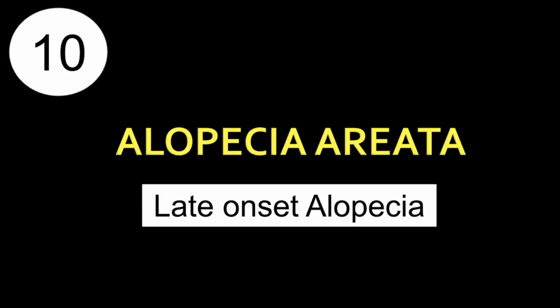Many of you are aware that about half of people develop alopecia areata before the age of 20. And about 85% of people develop alopecia areata before the age of 40. So it's really not common that someone comes into the clinic at age 78 with their first episode of alopecia areata. That's pretty rare. This study looked specifically at late onset alopecia areata.